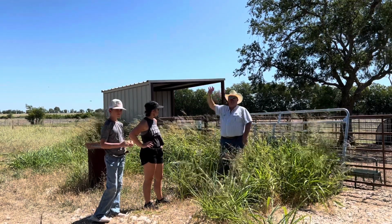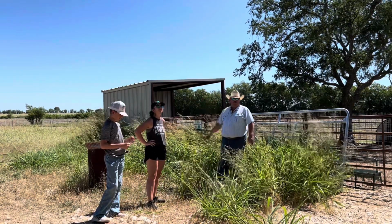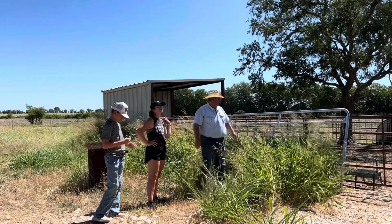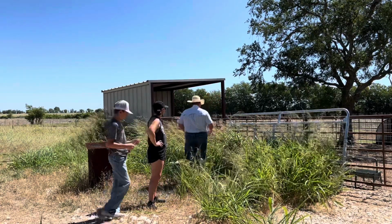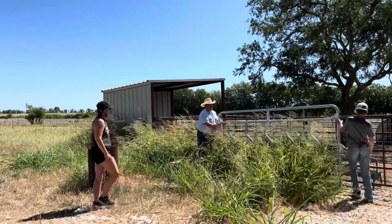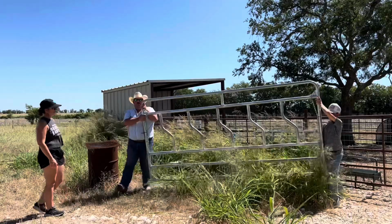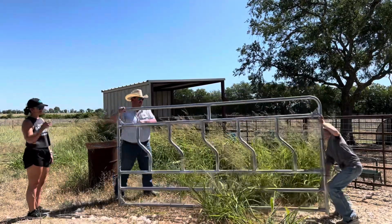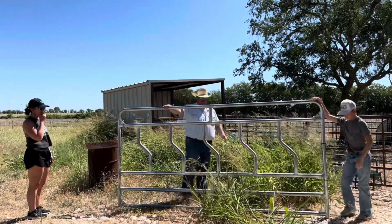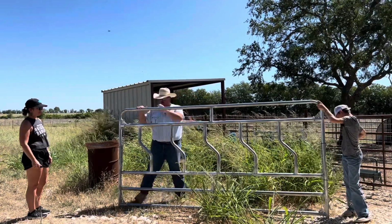We're going to add on to the barn in the next couple of weeks and cover this area out another 24 feet. And then we're going to use this panel right here. I'll grab that end over there. So our friends down at Metro Gate hooked us up with this feeder panel. So what we're going to do is set this up kind of somewhere like this.